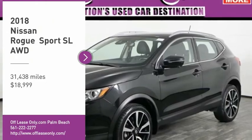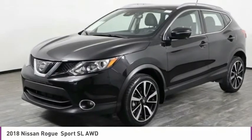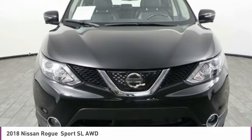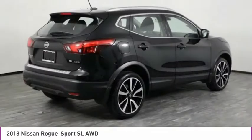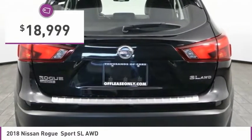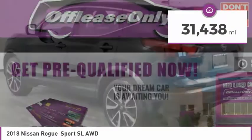Love the 2018 Rogue. The stylish Rogue gets 27 miles per gallon and still boasts nearly 58 cubic feet of cargo space. With a 5-star side impact safety rating and confident handling, the Rogue is more than you expect and everything you deserve, and is priced below $20,000. This vehicle has less than 35,000 miles.